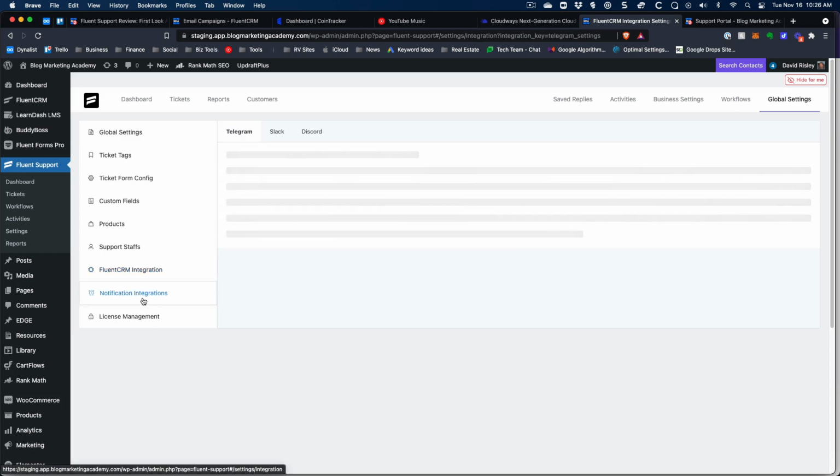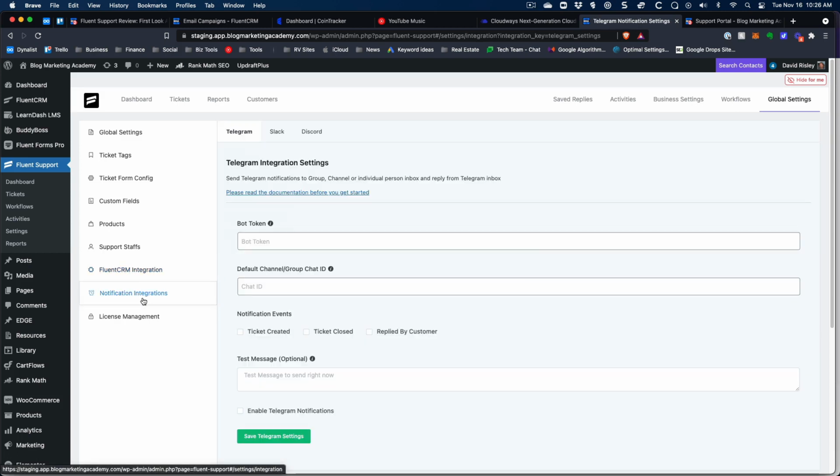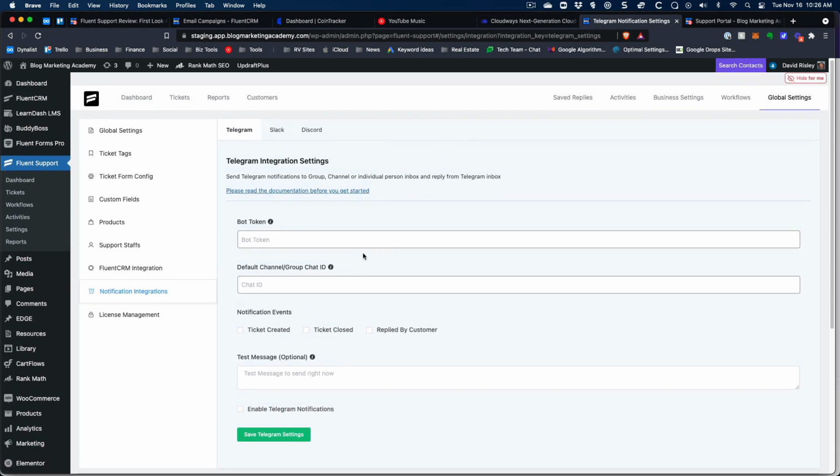Notification integrations, this is where you can integrate with outside systems like Telegram, Slack, or Discord, if that type of feature is handy. I have not tested this. I personally don't have any need to integrate with these things, but let's say that you and your team use Slack, which is pretty common. Well, you can make Fluent Support send notifications of new tickets over into Slack so that your team sees it and you guys know to go and handle the ticket. So there's a lot there.